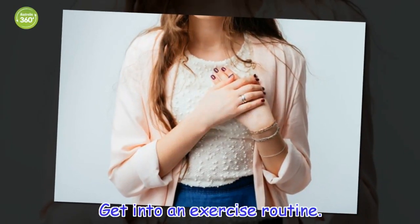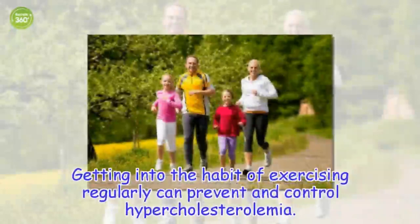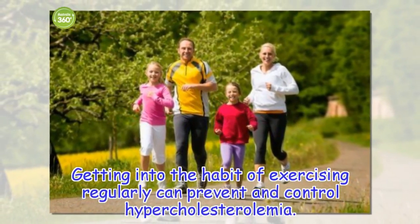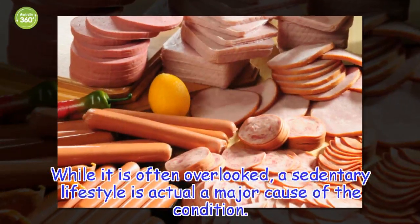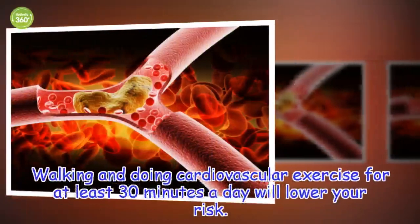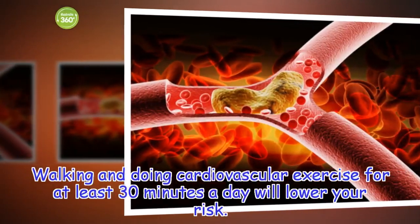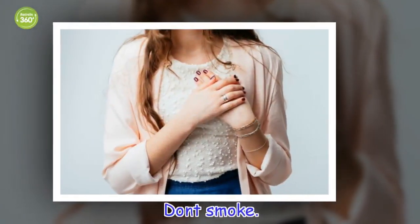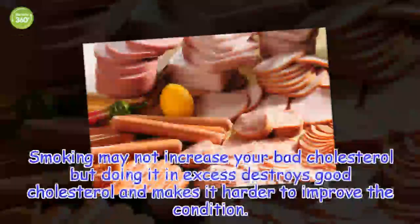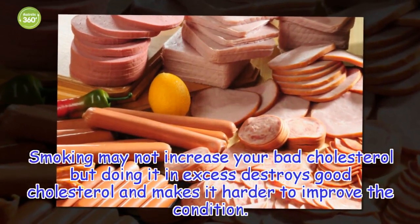Get into an exercise routine. Getting into the habit of exercising regularly can prevent and control hypercholesterolemia. While it is often overlooked, a sedentary lifestyle is actually a major cause of the condition. Walking and doing cardiovascular exercise for at least 30 minutes a day will lower your risk. Don't smoke. Smoking may not increase your bad cholesterol, but doing it in excess destroys good cholesterol and makes it harder to improve the condition.